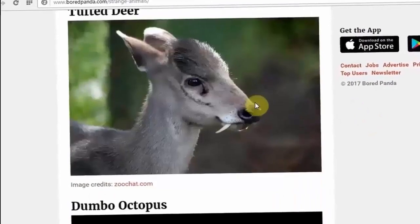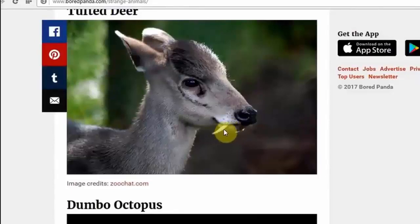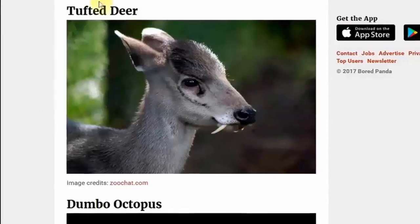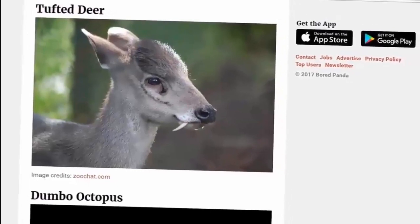Tufted deer. There you go, it's a deer. And I'm not sure about the tufts, but it's got little vampire fangs coming out there. You'd just think you'd have seen one of those before, but nobody has. The vampire deer. I love the names they've come up with, the tufted deer. Wow.